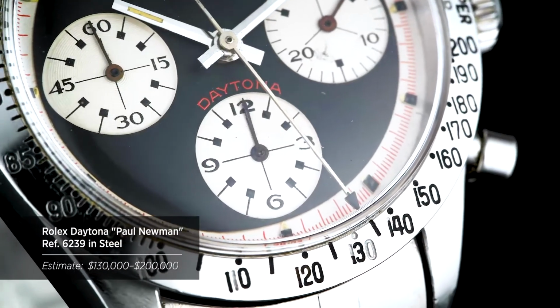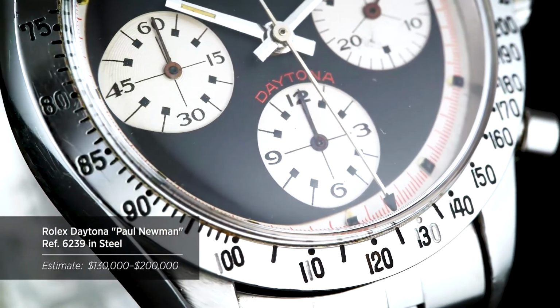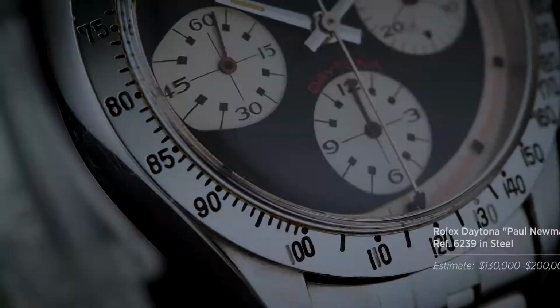I have right in front of me one of the highlight pieces of our upcoming watch sale that I'm really excited about. And it was only a few days ago that I got back from Michigan, where I picked up the watch from its owner.